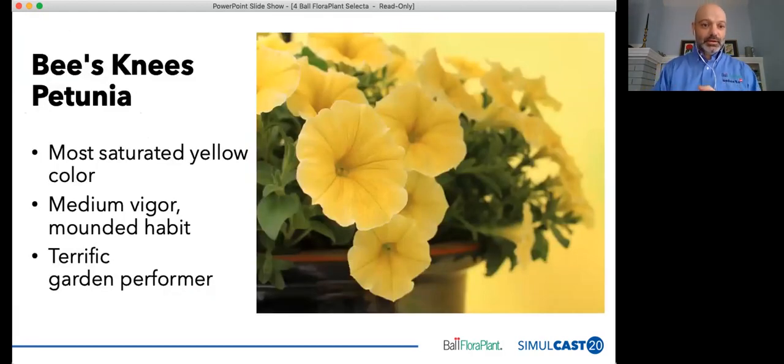Okay, this one is a product I am super excited about. I think this is going to be one of our, if not our biggest launch in 2021. It'll be certainly one of our biggest. And that's this Bee's Knees Petunia. So if you've seen this one in your sample program, if you've got some cuttings in or liners in your sample program, you probably already noticed it.